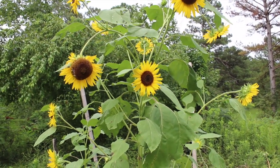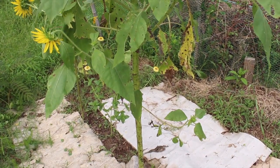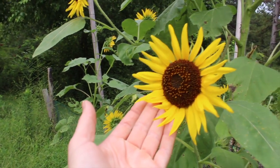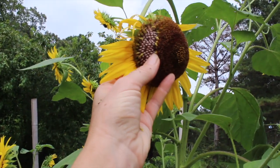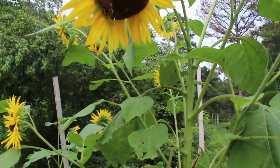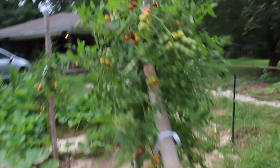The bees are absolutely loving these multi-heading sunflowers. This is one plant. And they are absolutely gorgeous. I already scraped this one a little to look at those seeds. So awesome. This is a mix of a rose bush and a privet, and it is just a nightmare. So anyways, let's get over here and get some of these delicious tomatoes.